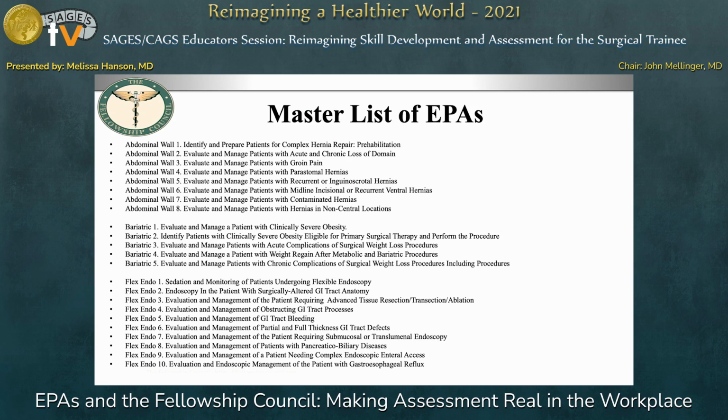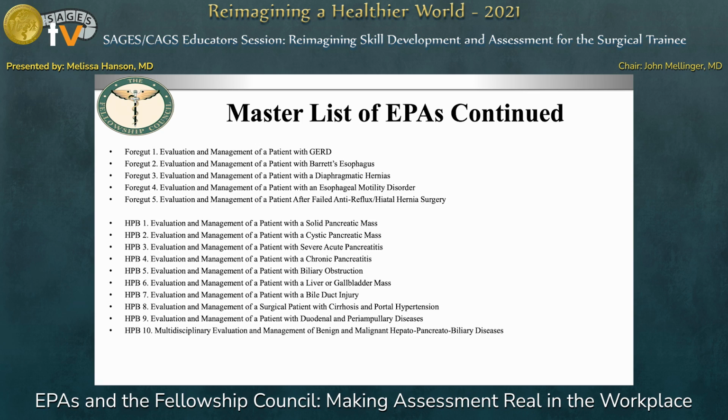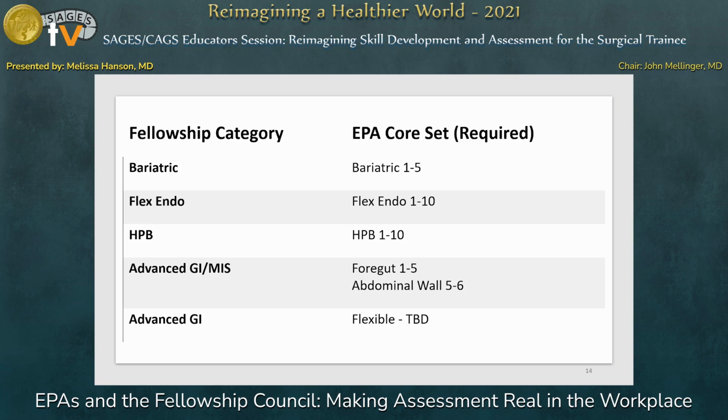This is the final master list of EPAs that was utilized for the pilot project. I'm not going to go through them in great detail, but there were 8 abdominal wall, 5 bariatric, 10 flex endo, 5 foregut, and then 10 HPB EPAs, and each of these have different subsections to them. So each fellowship category was then able to select from that list. I showed you the core set of EPAs that were required for their fellows to complete, and then of course, if you're on off-service rotations, you can select other EPAs to help build your portfolio.